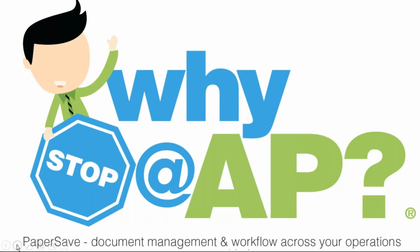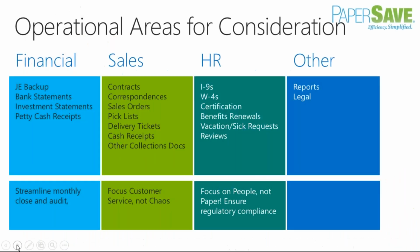So PaperSave's motto is, why stop at AP with a document management workflow automation tool when you've got operational costs in other areas within your organization as well? You've got documents that need to be supporting your journal entries, your petty cash, your bank statements. On the sales side, you've got those orders, the packing slips, the picking tickets, delivery tickets. If you have HR, which I'm sure most of you do, whether you're using inside of Dynamics GP or outside of Dynamics GP, HR is another very high document, paper-riddled department that has very tight securities around it, and who gets to see what, and making sure that documents pertaining to employees are kept secure. If they're in a paper environment, I can tell you that that's not a very secure environment.